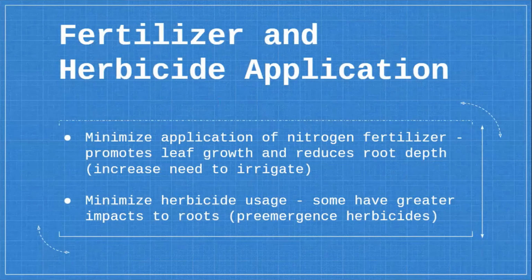All right, fertilizer and herbicide application. You want to try to minimize application of nitrogen fertilizer, which again promotes the leaf growth and reduces root depth and will increase your need to irrigate. And as far as herbicides go, some herbicides have a greater impact to roots than others.